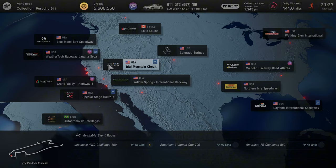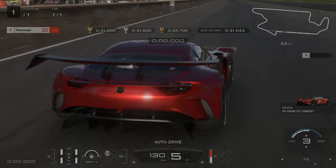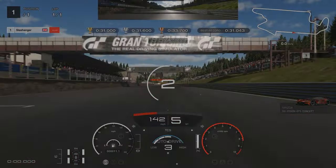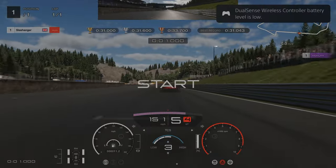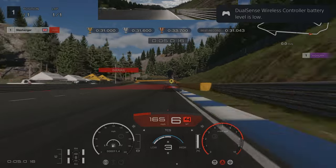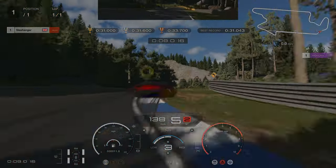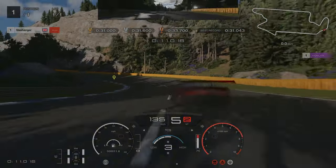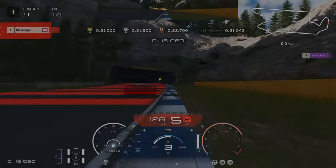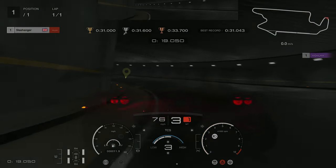The next track we're going to look at is Trial Mountain. The first sector at Trial Mountain is arguably the most difficult, and it will either make or break your lap. It's really important to get turn one right. You can use a lot of the curb there and a lot of the curb at turn two as well. Brake later just before the tunnel and stick to the inside of the tunnel as close as possible.